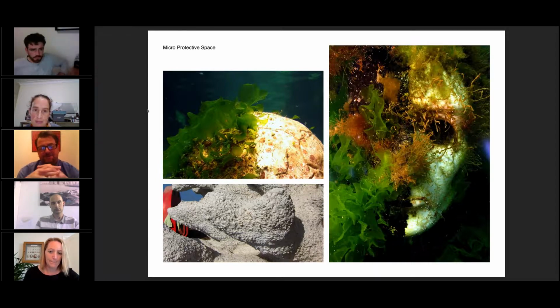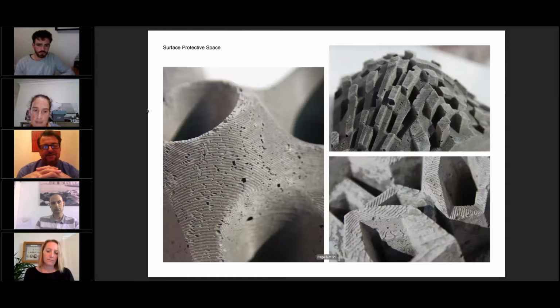And then we go up to the surface level of protective space. We're now getting larger. So this is a bit like your fingerprint. We can start to feel, we can start to see this level of protective space. And whenever we design anything, we look at any curve, any straight line, and we think about how can we add more protective space to that structure. So now we're looking at the surface roughness basically. And next slide.